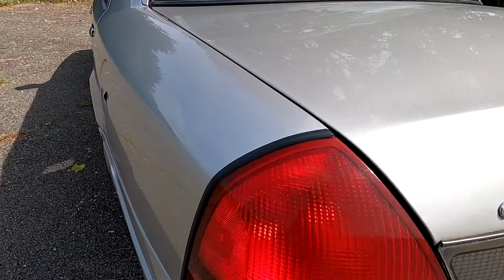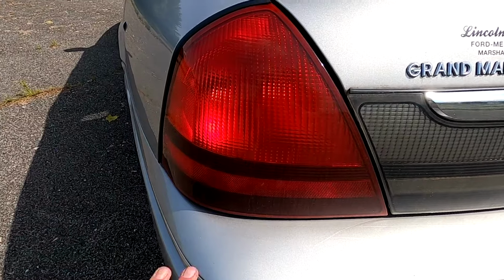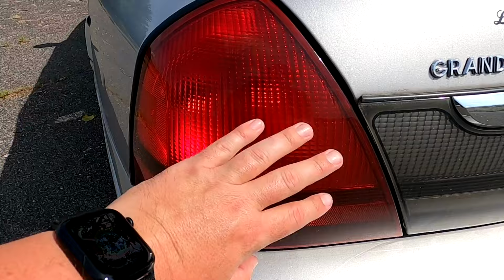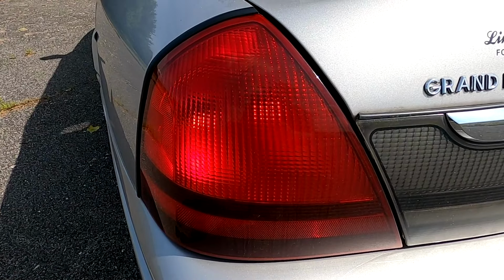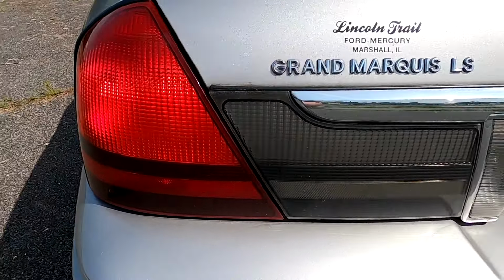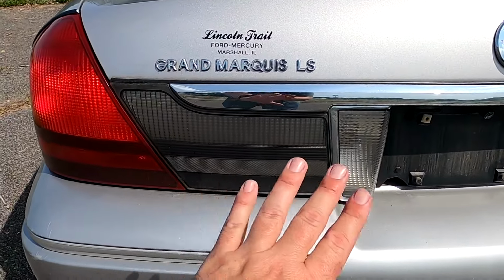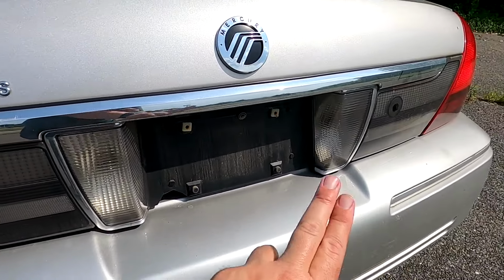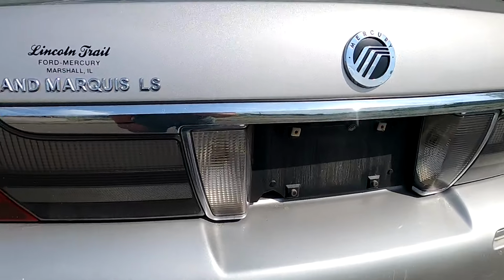the entire car. And on the Grand Marquis, we have solid red tail lamps back here, all incandescent lighting, multi-bulbs in here for brake lights, stop light, tail lights, turn indicators, and then you have the smoked lenses here that are non-functional. And then inside the license plate housing, you do have your rear reverse lights.